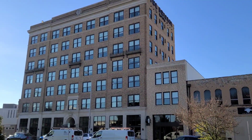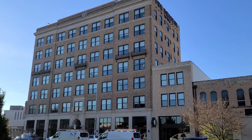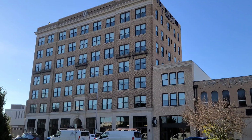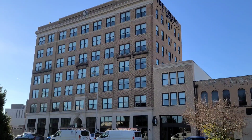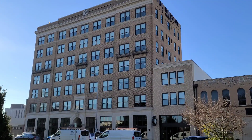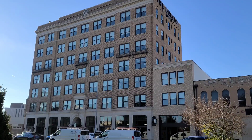Okay, this is the outside of the Bristol Hotel. Like we said before, this is ranked number 4 by Travel and Leisure. It's number 53 in the world. It's been named by USA Today as one of the top hotels in the country. And it's also in the top 10 in US News World Report. So it's won a lot of awards.